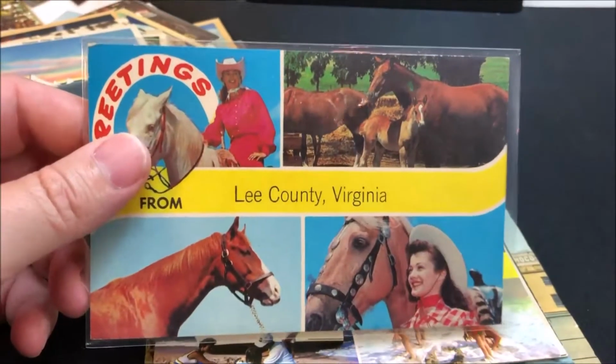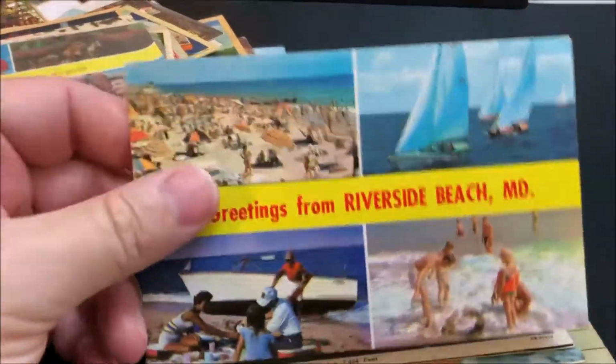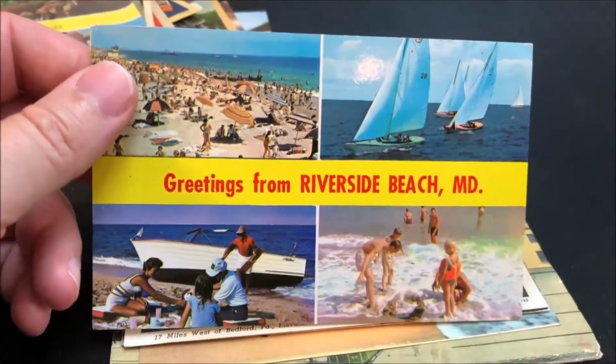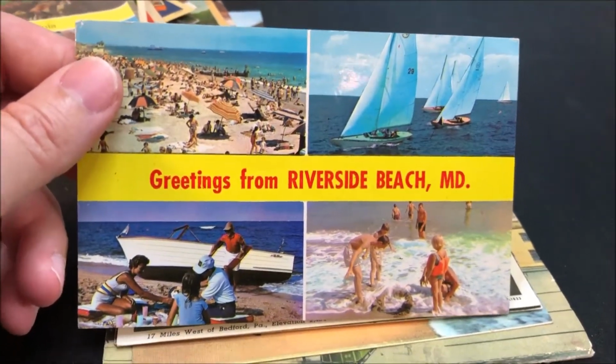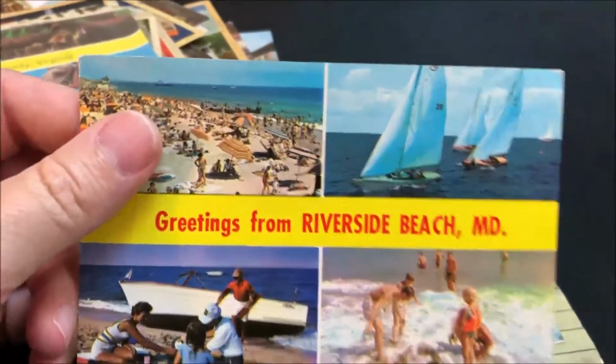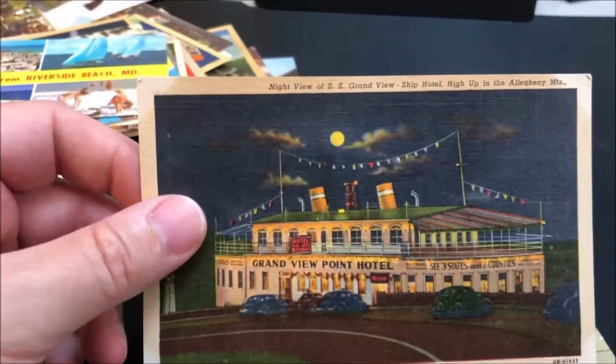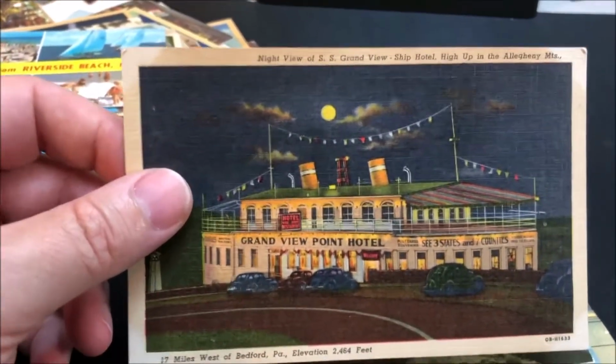Lee County, Virginia, just the generic banner greetings, 50 cents. If it's a popular county, it could be $8 or so. Riverside Beach, I cannot find this location, so I paid 25 cents for that. It could be a good card. And I always tell you to buy this one, SS Grandview Ship Hotel. This is a linen view.